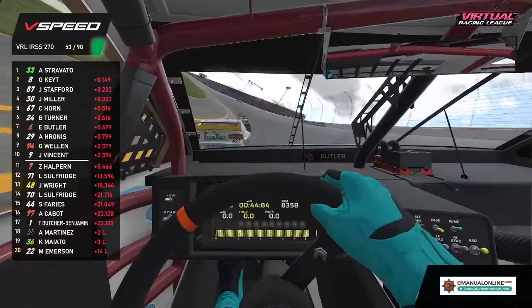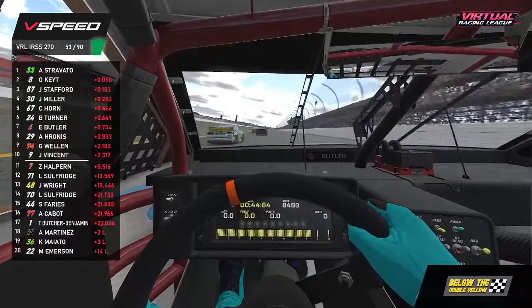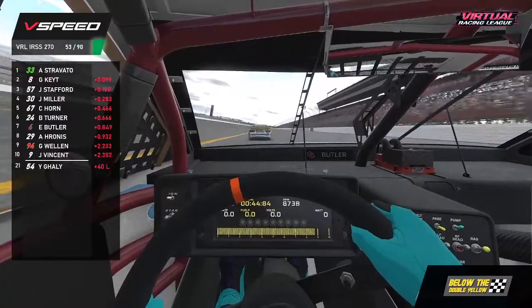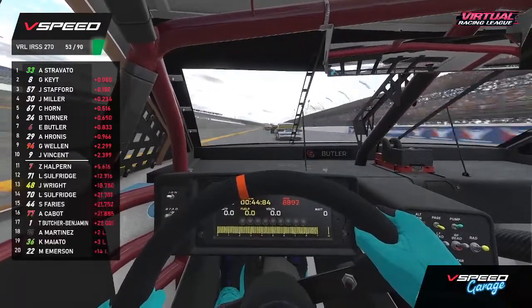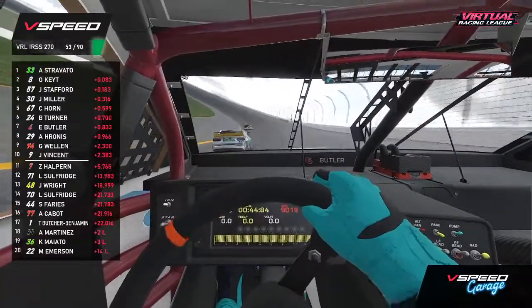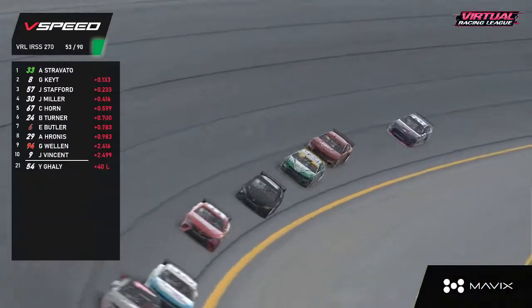Just imagine if these cars had 900 horsepower like they used to, how fast they'd be going around this track. They could be topping 250, 260 miles an hour. At least in iRacing. I don't know about real life. I don't think that'd be possible with a 900 horsepower car.